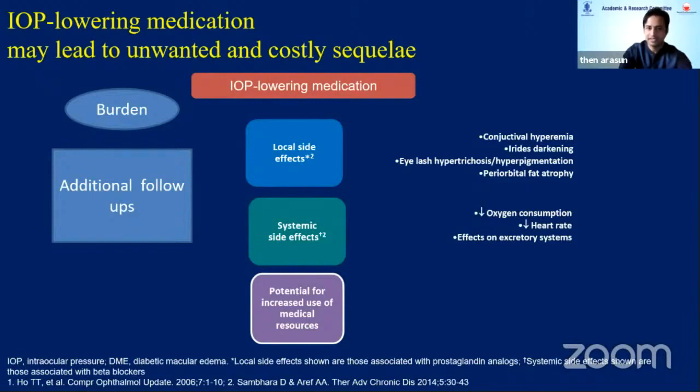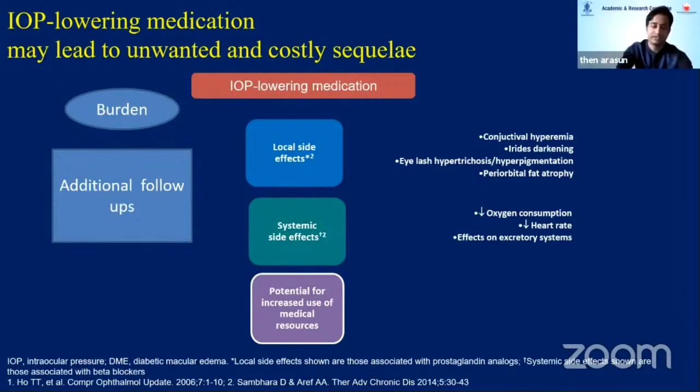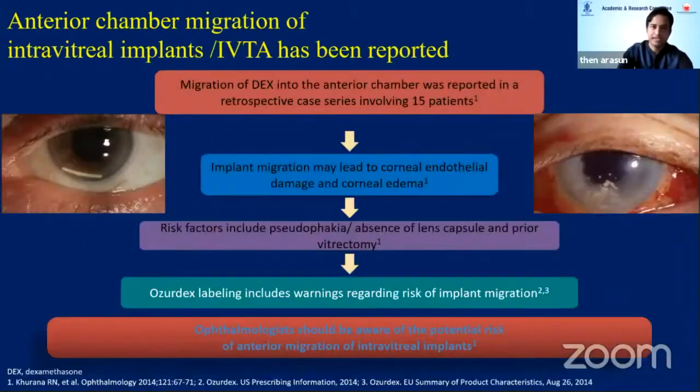But Dr. Sarah mentioned that if you give an intravitreal steroid implant, you can follow up the patient once in 2 or 3 months, but it's not so. If you want close monitoring of IOP, you need the patient to come for frequent follow-ups. There is also anterior chamber migration of intravitreal implants and IVTA. This can damage the corneal endothelium, and this risk is higher in cases of pseudophakia and if there is absence of lens capsule.